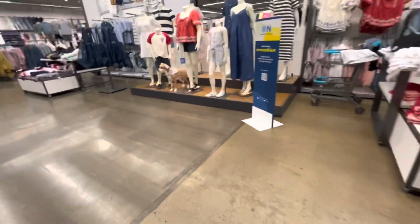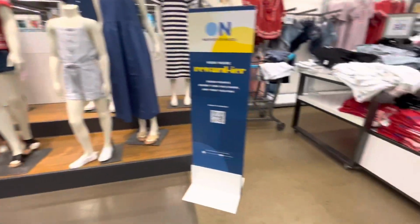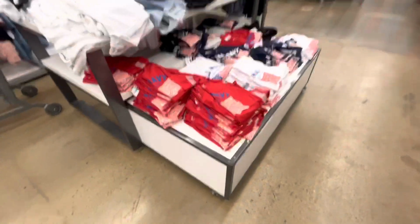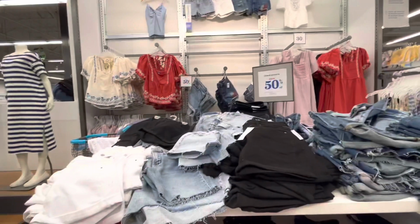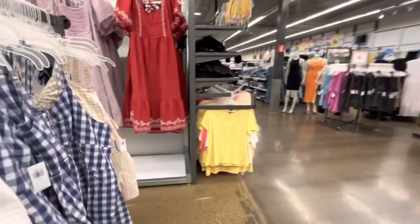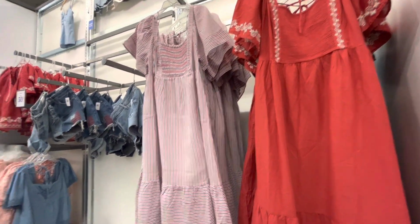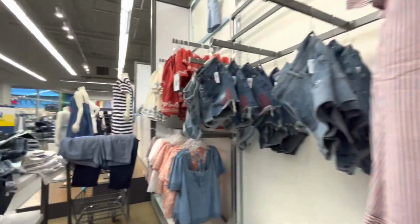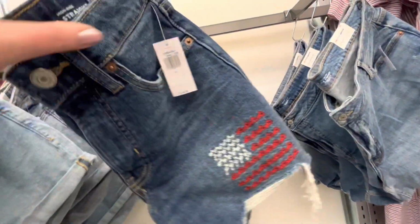Today I'm shopping at Old Navy, and I noticed when I walked in they were getting their patriotic outfits and shirts out for the summer and 4th of July. So they're giving you some ideas here on what to wear for the fireworks on the 4th of July. They have these pretty dresses. And these shorts caught my eye with a little American flag embroidered on them. So cute.